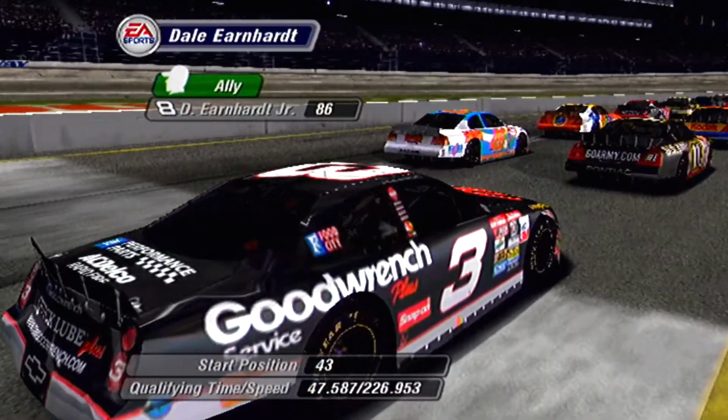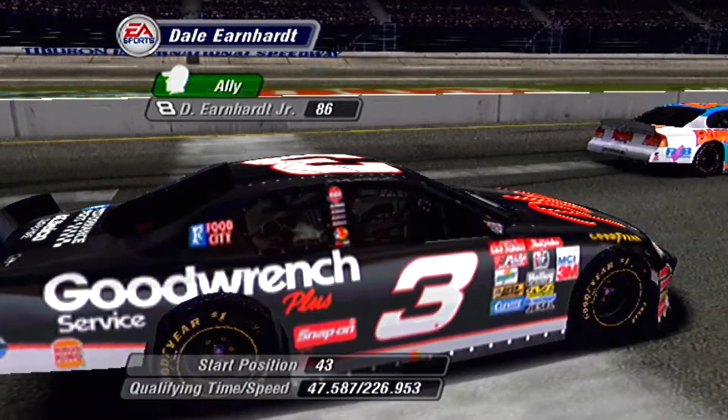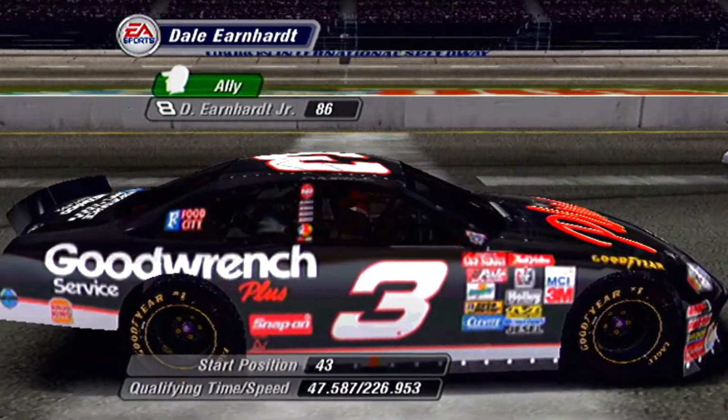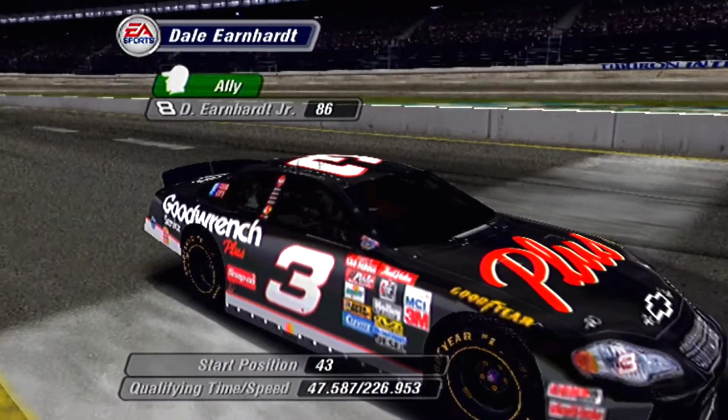Dale Earnhardt leads in points so far this season. You know, if I was him, I wouldn't even think about the points. I'd just try to stay focused on getting the best finish I can. After all, consistency is what wins championships.